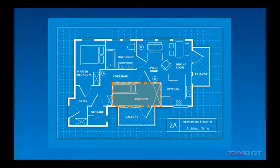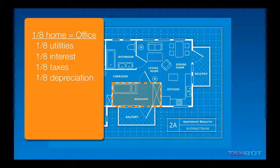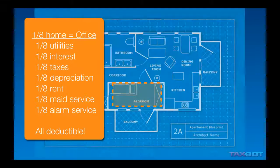Let's say 1/8 of your home is used for business or used as your home office. Then 1/8 of the utilities becomes deductible as business expenses. 1/8 of the interest is business interest. 1/8 of the taxes. 1/8 of your home can be depreciated. 1/8 of the rent, if you're renting, can be deducted. 1/8 of the maid service. 1/8 of the burglar alarm monitoring, and all those costs. A home office really is a gold mine, and you really need to look into it.